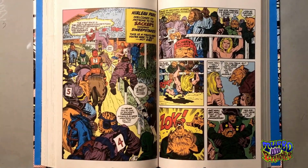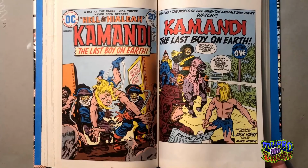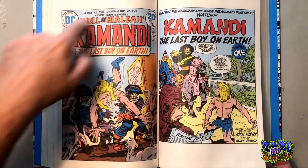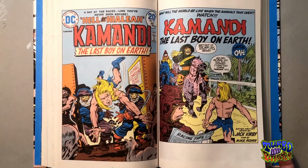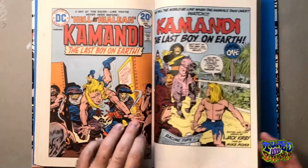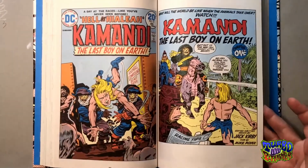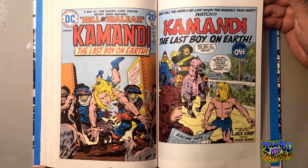Going back to the cover, I also wanted to say that it looks a little sparse. There could be some more backgrounds and some more setting, setting up the story. We do see that Kamandi is getting tossed into this animal compound. We see Flower, or Spirit, there on the right. But this looks a little rushed. I would say that Kirby didn't spend as much time on this cover as he did on the interior pages.